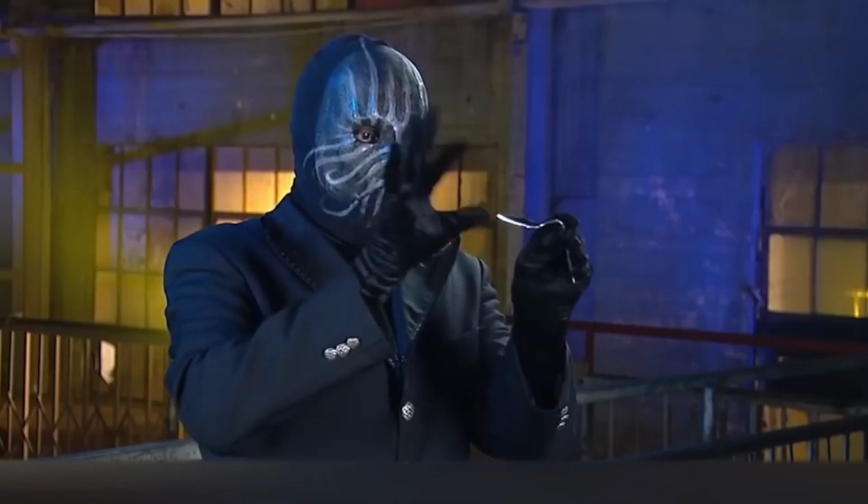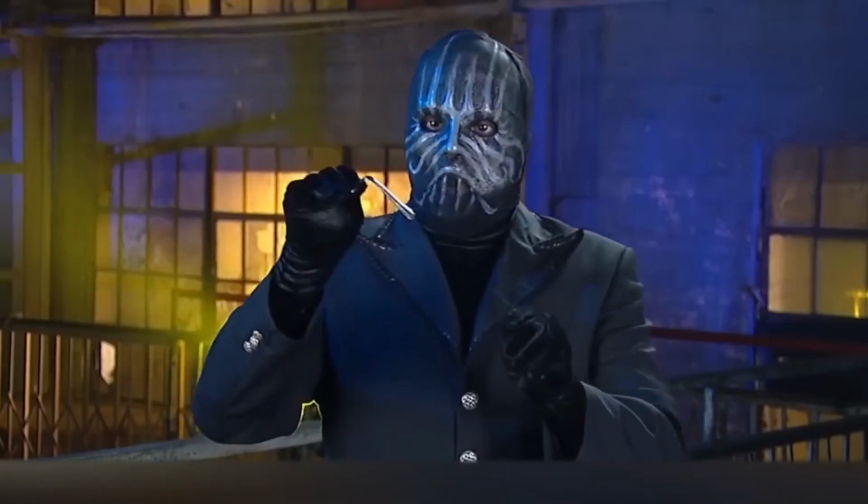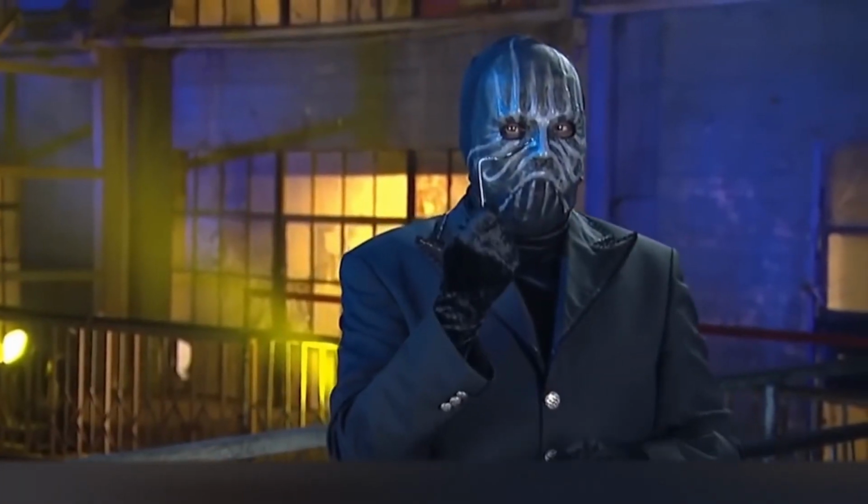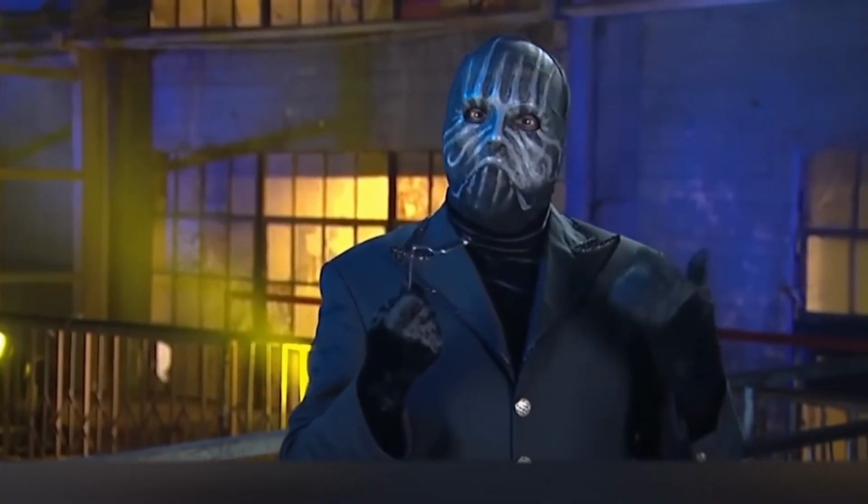Now the magician just has to make it seem like he's using his mind to bend the object, and he simply shows the object to the audience. But one thing is for sure, it is an awesome trick.